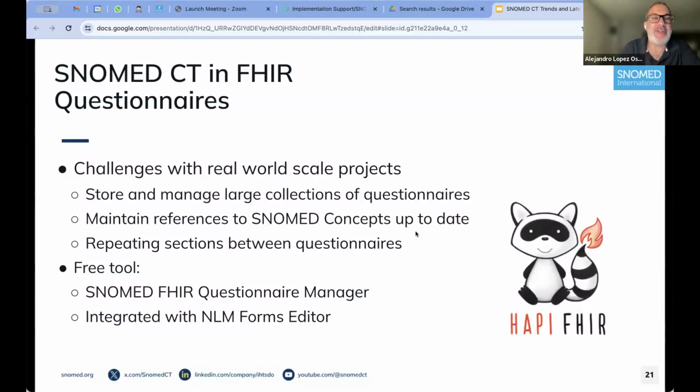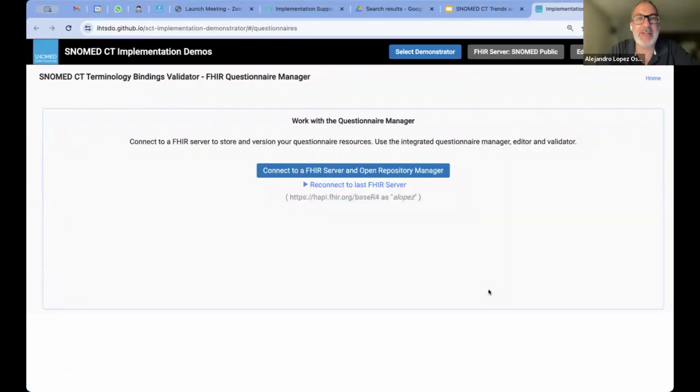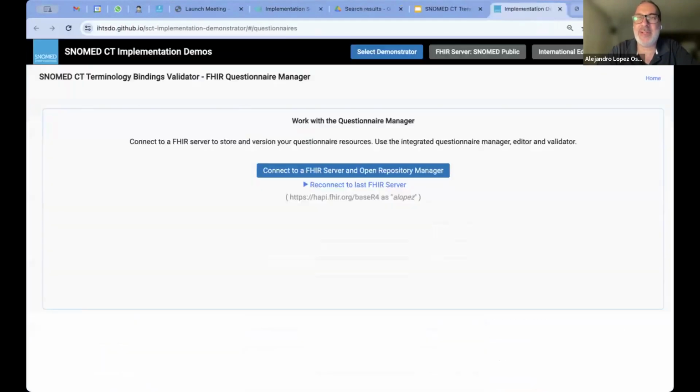So in order to help with that, we developed a free tool, which is the SNOMED FHIR Questionnaire Manager, that is integrated with the NLM Forms Editor, the National Library of Medicine Forms Editor. So this is a screenshot of the tool. There's a link there. You can show it live. Let me open it so you see the live thing working. This is open source. You can go to GitHub always and see the code and export and implement locally.